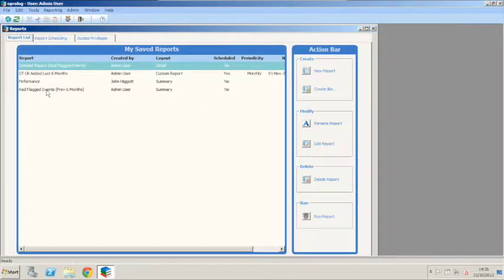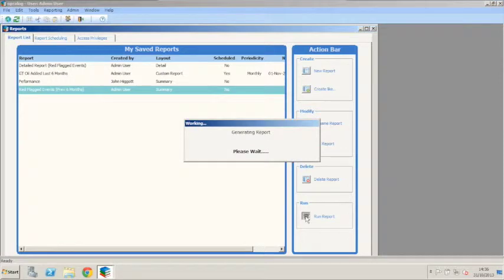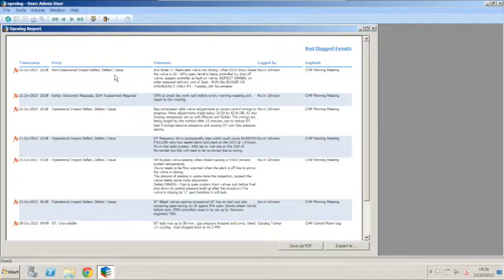So here I have some events that have been red flagged. If I run this report, I have a report of the events from the previous 6 months, which have all been given a red flag against them. I have the option down here to save this off as a PDF file, or I could export this to Word or Excel.